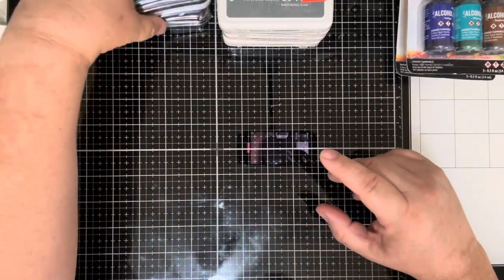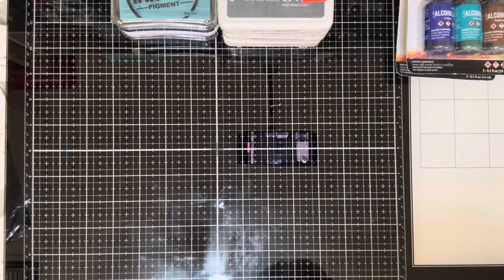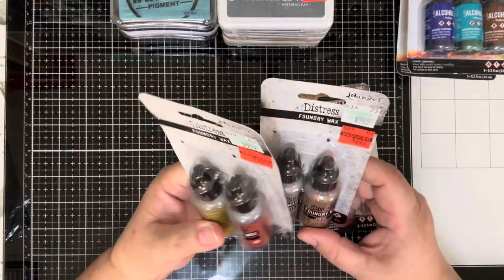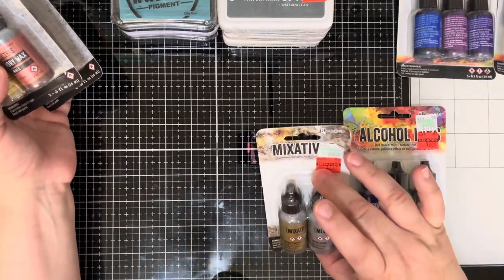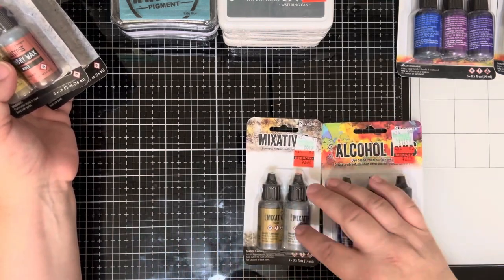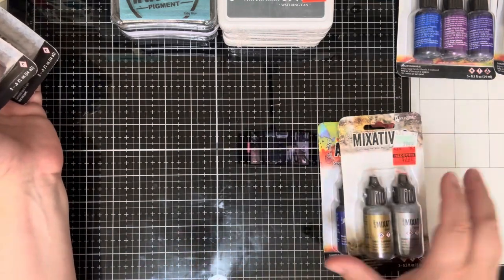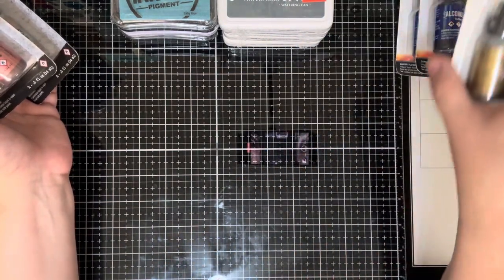So I don't know that much about the difference in different inks. Forgive me for that. And then I found these Mixatives, which you can mix into the alcohol inks to make different designs, I believe. Again, I'm new to alcohol ink, so I'm not sure exactly what all I can do with that, but I'm gonna find out. So I grabbed one of those, and that was $2.37, originally $9.49.